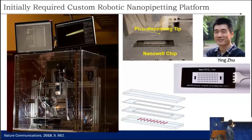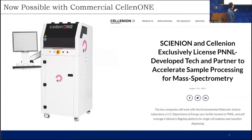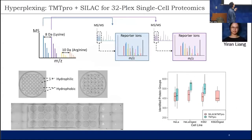And Nanopots took the heroic efforts of Ying Zhu to develop this nanopipetting robot to be able to dispense and manipulate these low nanoliter volumes. And now there's a commercial option, right? The cellenONE, they actually licensed Nanopots, and they have this workflow that allows you to do nanoliter dispensing, and it's contactless, so you don't have to worry about carryover at all. So that's a nice thing.